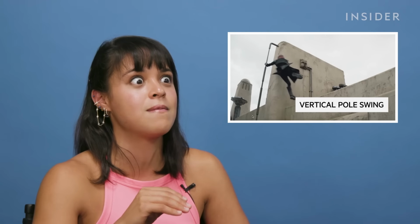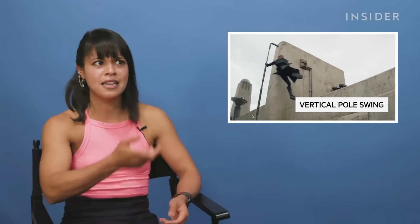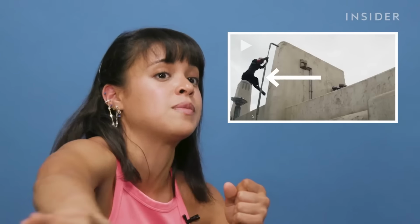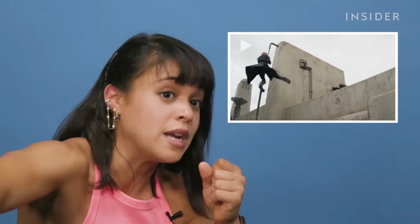Vertical pole swings are one of my favorite things ever. Their technique for the vertical pole swing was great. They led with their arms and swung their legs behind them and around to redirect their momentum.